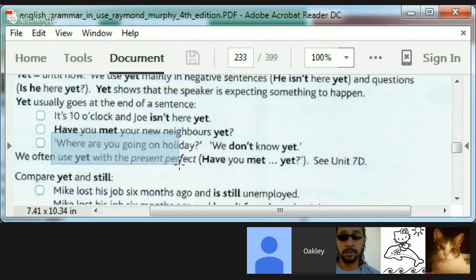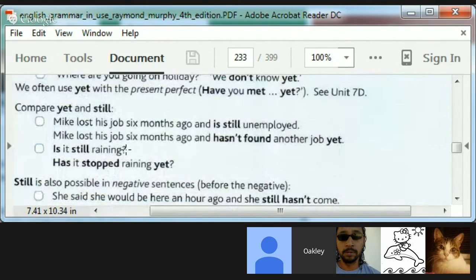Okay. Where are you going on holiday? We don't know yet. Up to now, we don't know. Okay. And I already said this about present perfect. Okay. Yet and still.